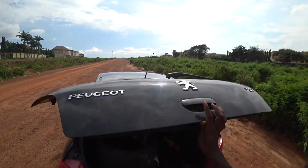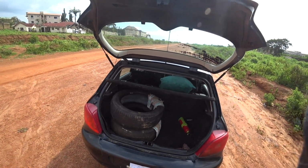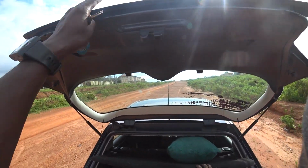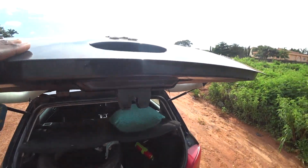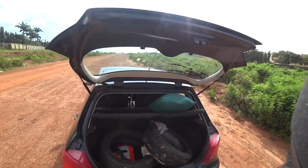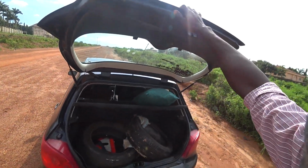So yeah, the boot is quite okay. If you're traveling and you want to carry a lot of luggage or whatever, for whatever purpose, it can consume that. This place too can take some stuff. You can see the owner placed this pillow here. Of course, you can also drop this seat. I think, yeah, you can drop them and increase the boot size.